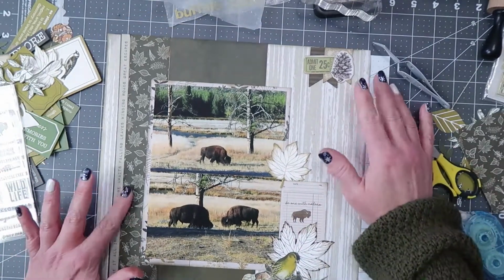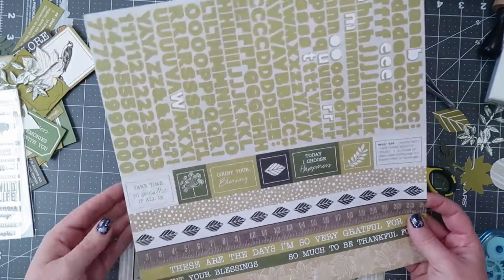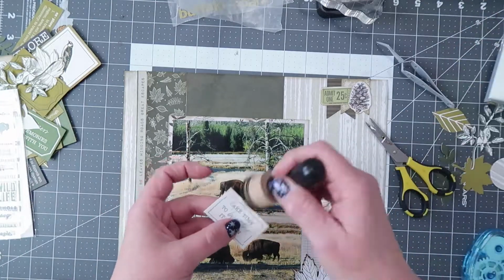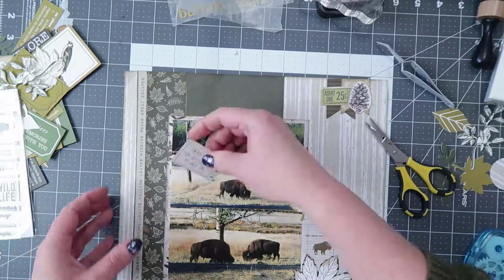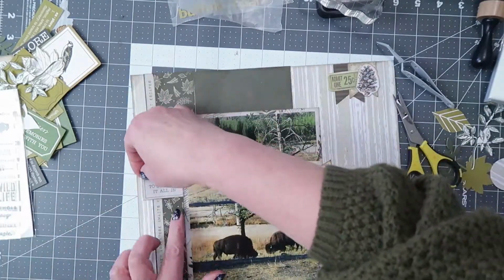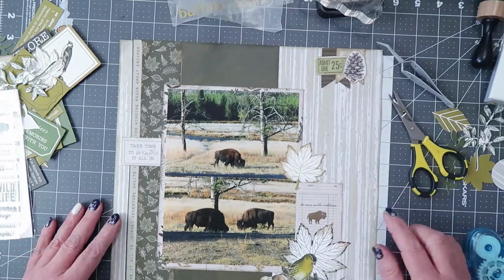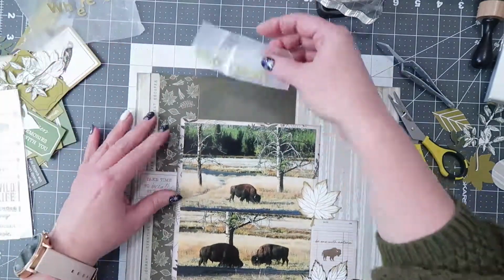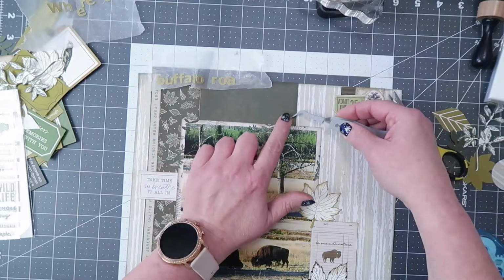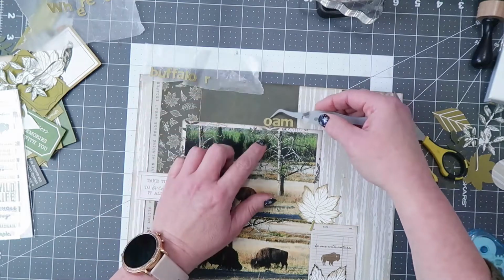So now I'll go back over to that left-hand side, and what I decide to do is pull out the sticker sheet that came with this Kaiser Craft Fallen Leaves collection, and I pull out that sticker that says "Take time to breathe it all in." And I chose it primarily for the size because it just works in that small little space that I've got over there. And when I put it down, I really loved the horizontal look of the sticker with the vertical look of the paper. So I decided to just kind of leave it as it is and not add any other embellishments over there, and I think that it really works.